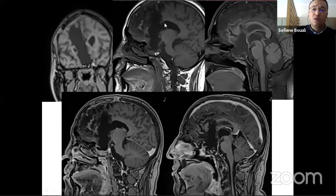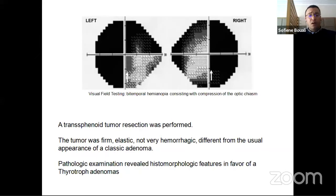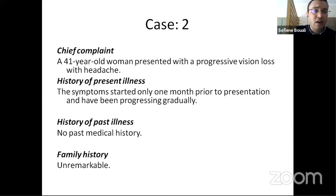And the tumor, which was hemorrhagic the first time, in the second surgery we didn't observe this characteristic through the second approach. So we made a total resection of the tumor, as you see here in the control MRI. And the histopathological exam concluded to a gonadotroph adenoma.